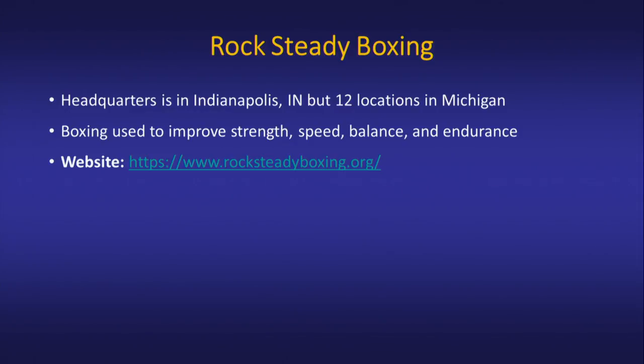Rocksteady Boxing is a program growing in popularity lately. It started in Indianapolis, but they now have 12 locations in Michigan. A year ago, I hadn't even heard of this before, but I'm hearing more and more about it, and some patients absolutely love it.